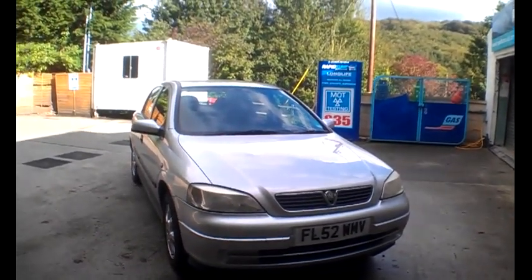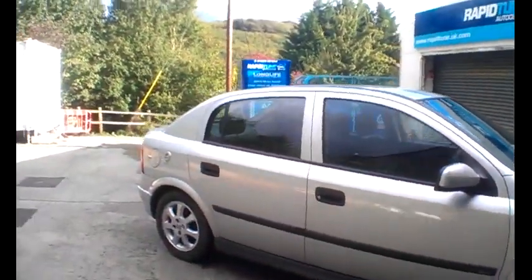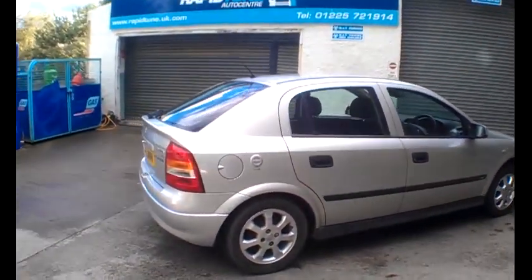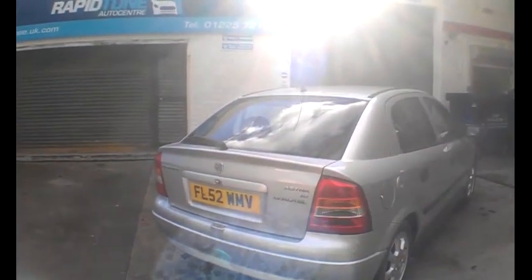I'm Neil from Bathcars. Today's car, LPG Astra, 1.6 16 valve. This one. There are two versions: the 8 valve and the 16 valver. Now the 16 valver is a lot better. It normally outlives the 8 valver by double. We've had them with 200,000 miles on plus, and I've sold a fair few of these LPG cars.